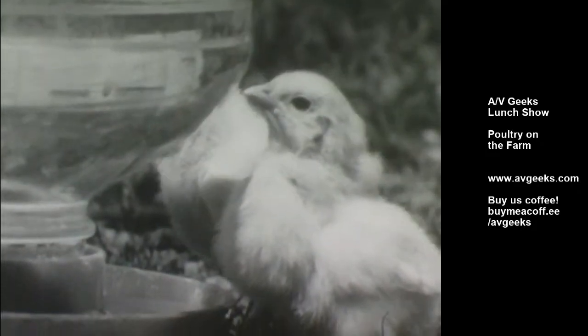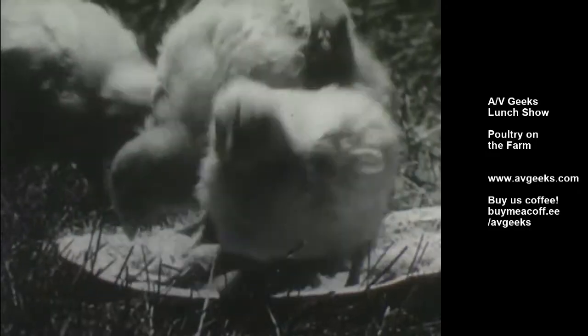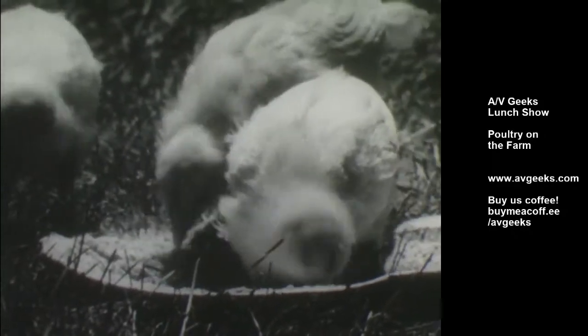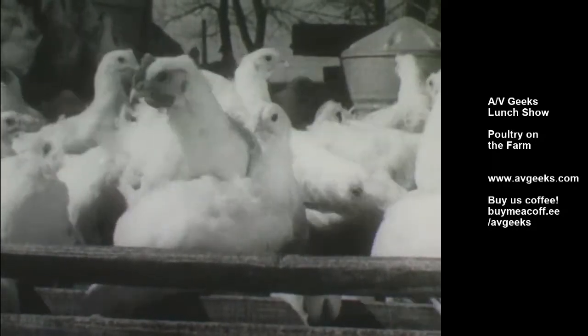Now they are 2 weeks old. Look how well this chick stands and drinks. In a month's time, white feathers and little red combs will begin to appear. In 2 months' time, the chickens are almost full grown. They're ready to join Farmer Brown's flock.